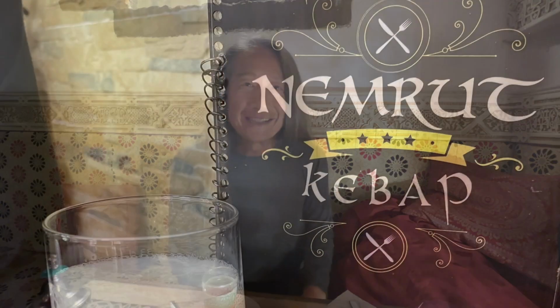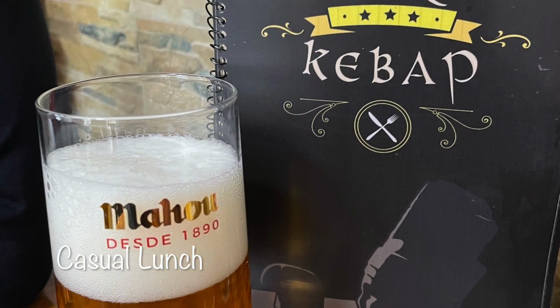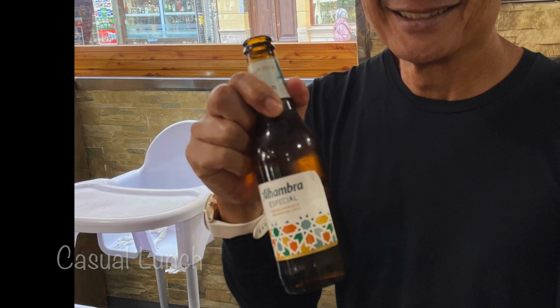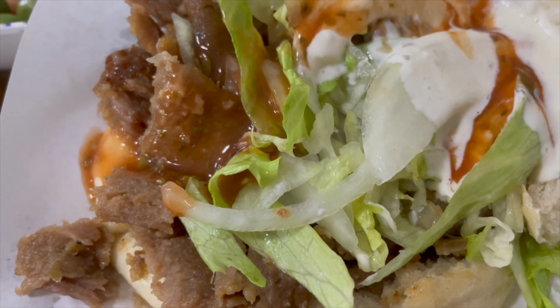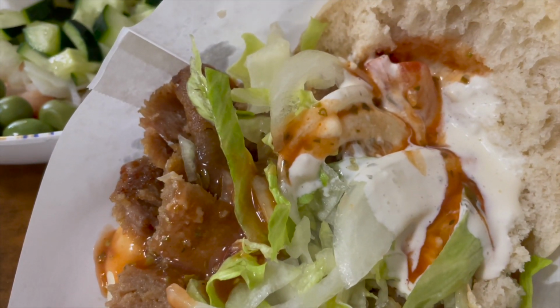Oh, that's really nice. Lunches for us were usually casual, but we could not resist eating at Nemrut, a pizzeria and kebab restaurant next to our hotel. We were not disappointed by the kebab and the salads that we ordered.